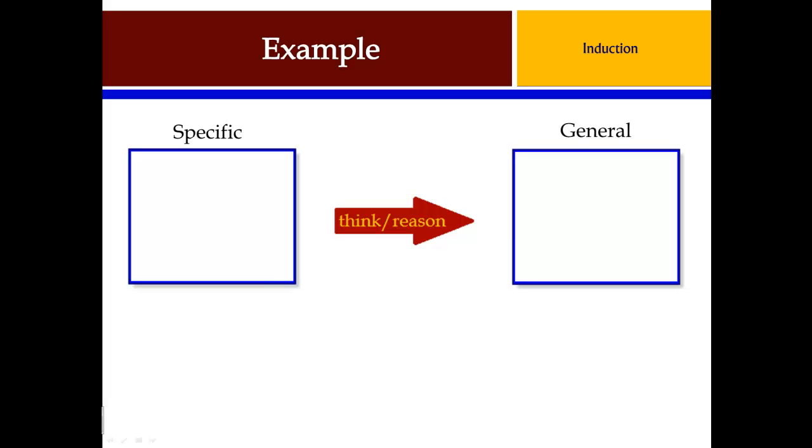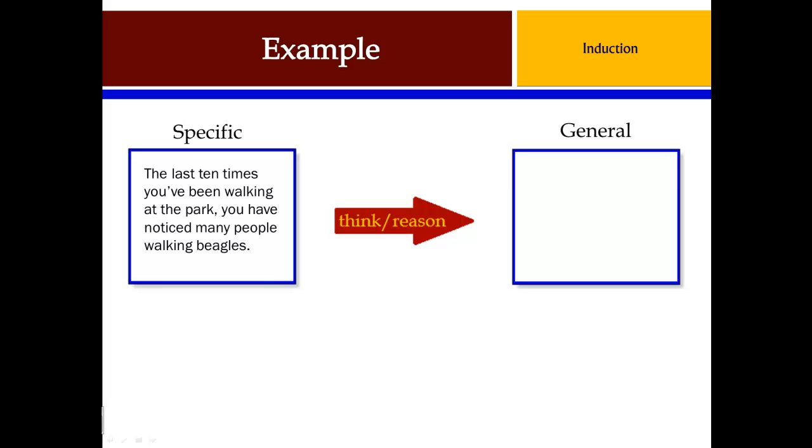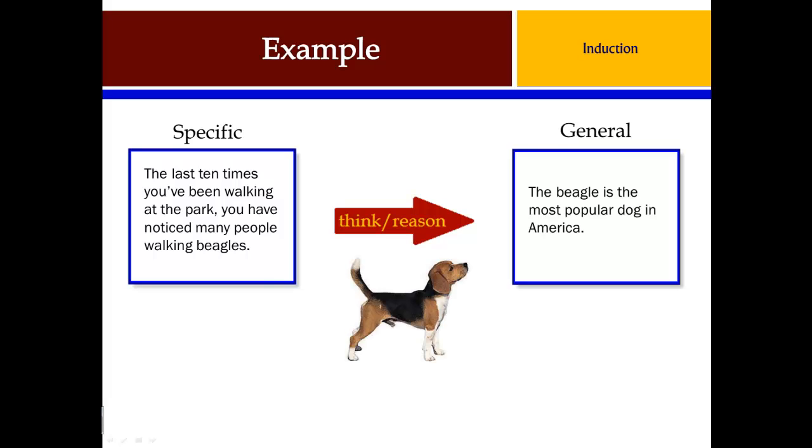So let's look at another example of induction, or inductive reasoning. The last 10 times you've been walking at the park, you have noticed many people are walking beagles. So you think about that for a few minutes, and you come to the conclusion that the beagle is the most popular dog in America.